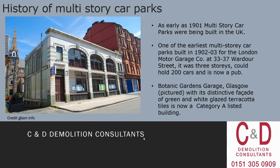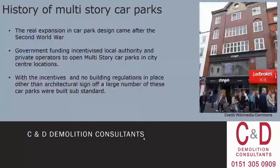A little bit about the history of multi-storey car parks. You can see there, as early as 1901, multi-storey car parks started to be built in the UK. One of the earliest multi-storey car parks was built 2002, 2003 in London. And we've got Botanic Gardens, Glasgow, which will be on the next slide, which has a distinctive facade in the next picture. So if we could move on to the next one. And also we've got the multi-storey car park in there.